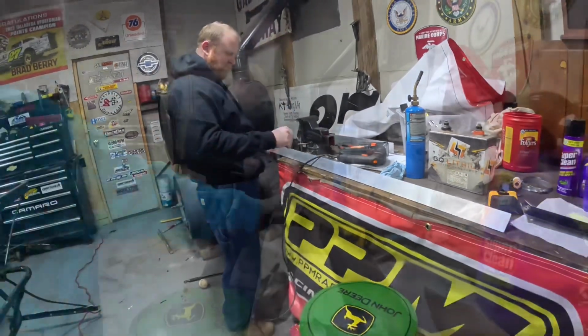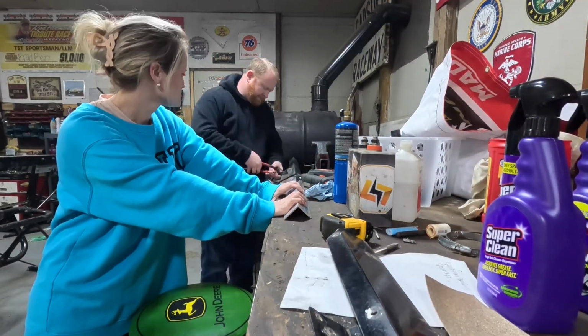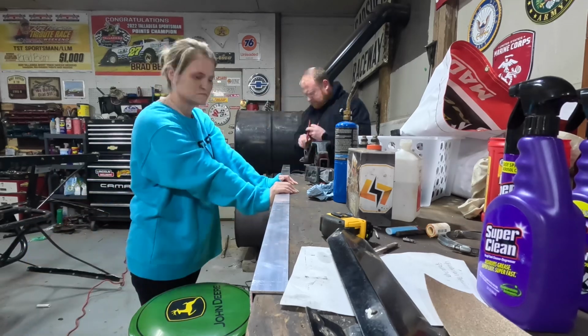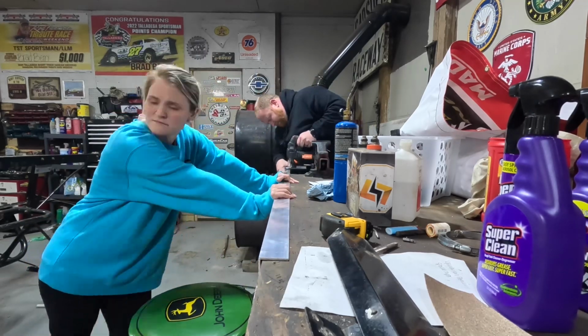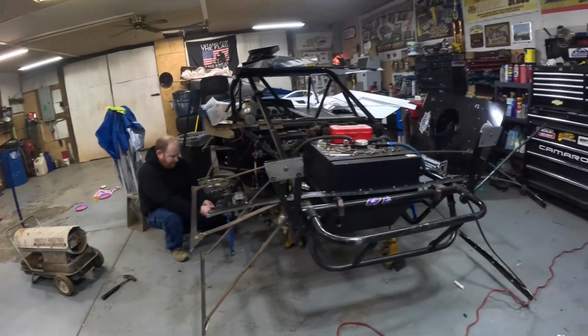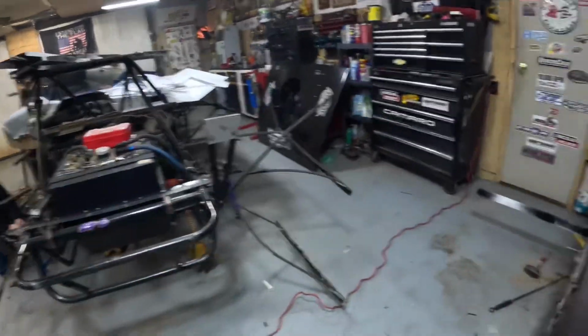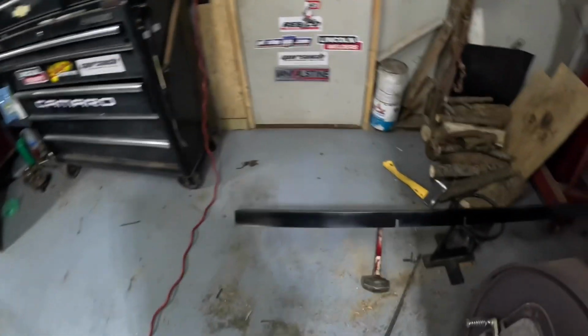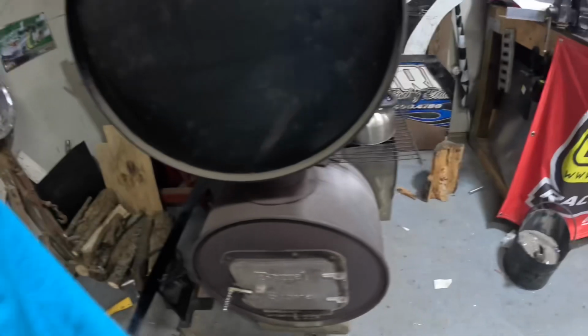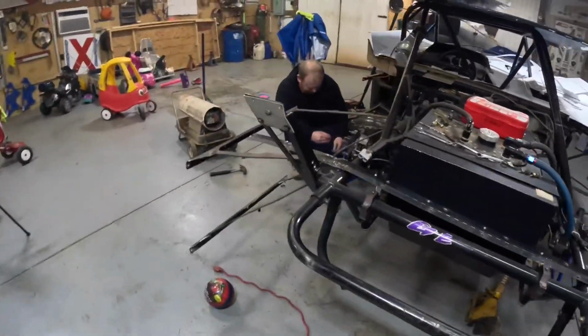And put you guys on time lapse. All right, guys, so you watched us cut the T-bar here. What he's got it doing right now is sitting over here by the heater, although the heater isn't putting off very much heat. It's not doing a whole lot, but it's doing a little bit.